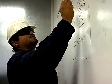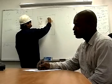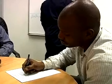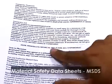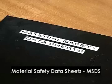Hot dip galvanizing is a complex process. At North American, you risk daily exposure to chemicals and toxic materials. Our goal is to help you become familiar with techniques and information that can help lower your workplace exposure. A vital tool in your effort to work safe is a material safety data sheet. An MSDS contains vital information about potentially hazardous chemicals.